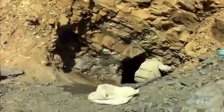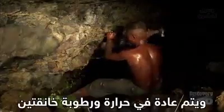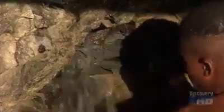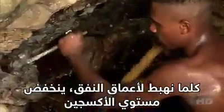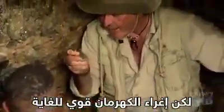It's backbreaking work, often performed in stifling heat and humidity. As the tunnel goes deeper, oxygen becomes scarce. But the lure of amber is very powerful.